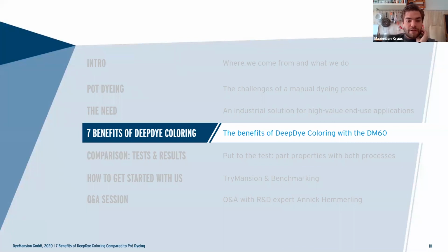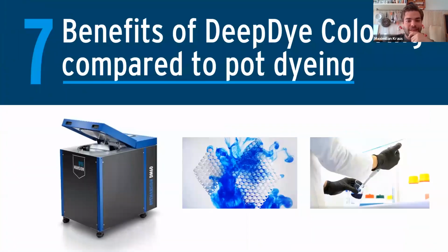Yeah, let's go to the benefits of the deep dye coloring process. So the process that happens in the DyeMansion DM60, our very first product. So we made the transition from pot to the DM60. So we know about the challenges. Correct, this is the product. For those of you who haven't seen it already, it's a pressure vessel basically where we use temperature and a little heat to infiltrate dye stuff into parts.